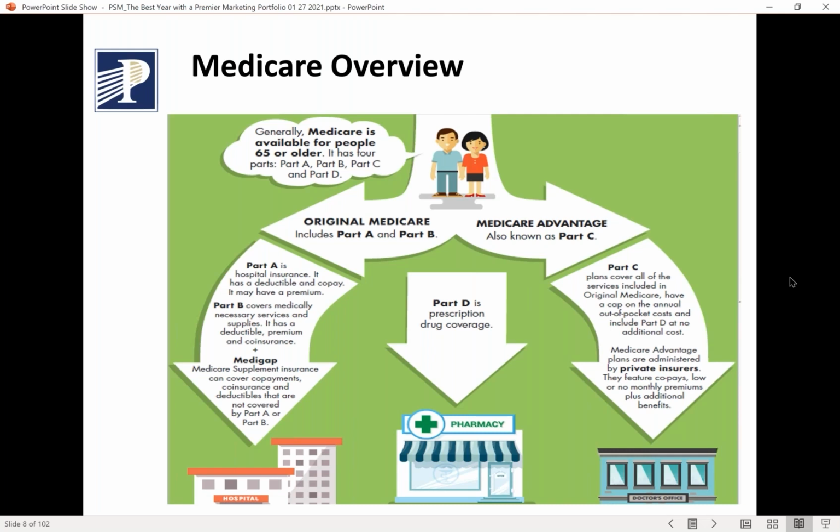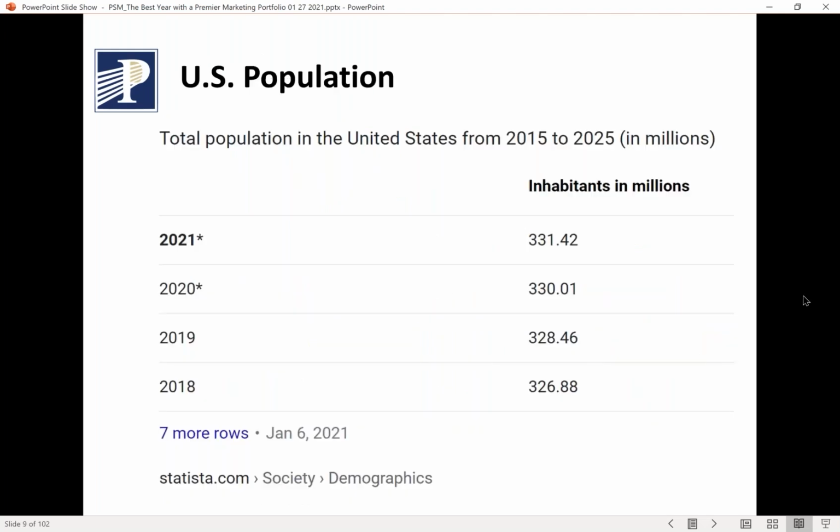Some choose the Medicare Advantage Part C programs. In each of these areas, we want to make certain that we have coverage that can take care of them. And if we go beyond the Medicare population, which we do when we discuss a full portfolio of products, we see a very large audience that needs our help across the board.